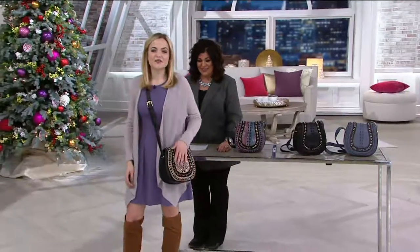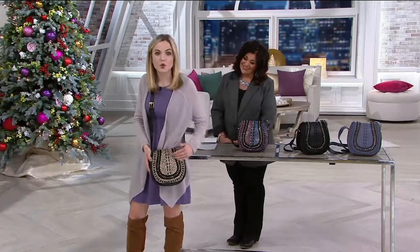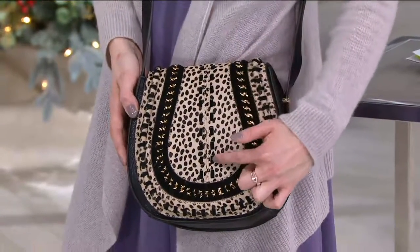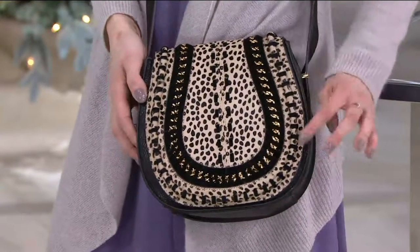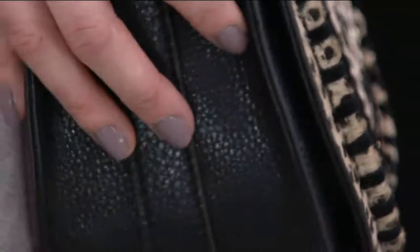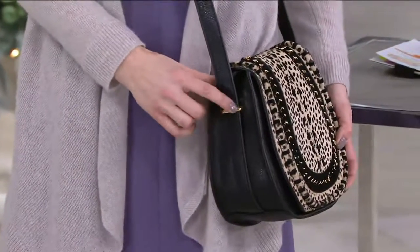Look at how cute. I just want to show how it lays on the body and really just draw your attention to all of this gorgeous detailing that Aimee's included in the front. So you have this beautiful whip stitching down the center. This chain is actually embedded into the flap and then secured with that beautiful suede detail. You can see the piping too that frames the bag. It almost gives it a 3D effect. You can see it when you look from the side. This really beautiful gold tone hardware piece.